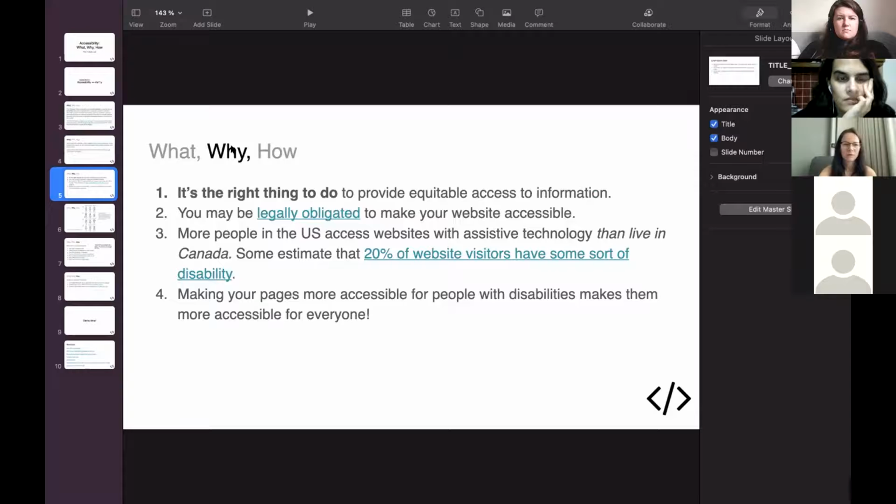So let's talk about the why behind it. I think the main reason is because it's just the right thing to do, to provide equitable access to information for everyone. And you may also be legally obligated to make your website accessible, like I talked about before, about the fines when you violate the requirements. More people in the US access websites with assistive technologies than live in Canada. So some estimate that 20% of website visitors have some sort of disability.